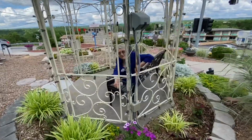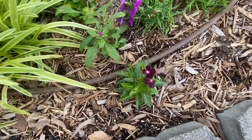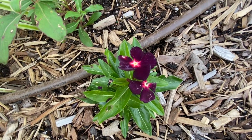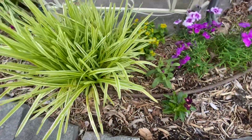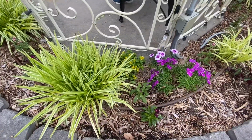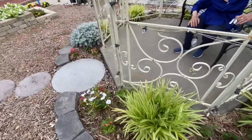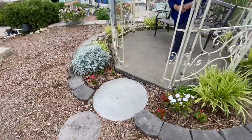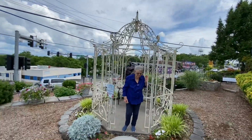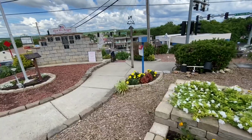Okay, Mom wants me to show you the black flower here. The red, white star. Oh, that looks like some type of New Guinea impatiens. And then look, the yellow ones there. Yeah, the moss. Those are the little, so tiny, pretty purple ones. Oh, those are teeny tiny. Okay, so you've got this gazebo up here made of wrought iron. And then I want to show you this area over here. It's got the cross.